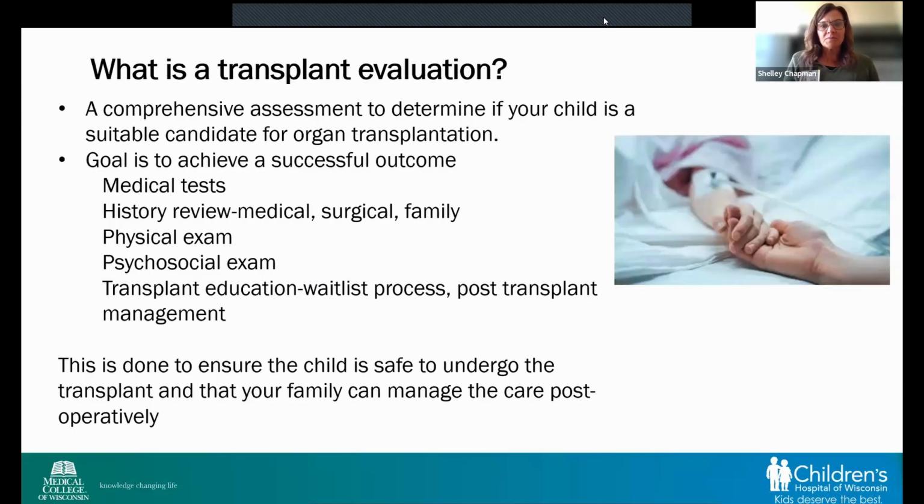So what is a transplant evaluation? You've probably heard the words and you're wondering, what does that all entail? So today I'm just hoping to give you a little bit more insight into what that really means. If you want to think about it globally, I think of it as a really comprehensive assessment to see, is your child a suitable candidate for a transplant? And the goal is really to achieve a successful outcome for the transplant.